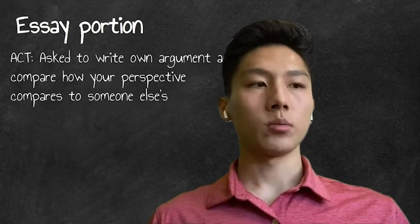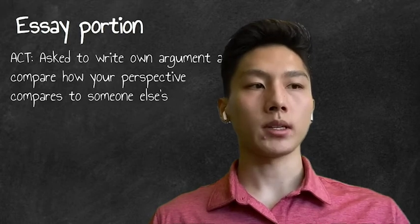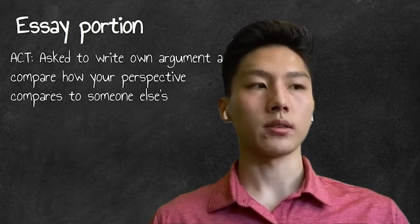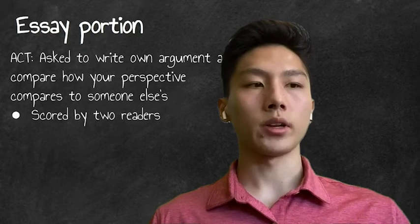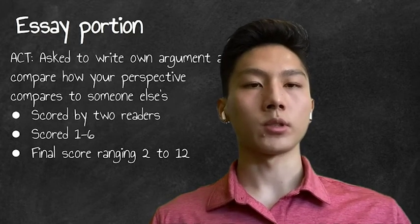For the ACT, you'll be given a prompt in which you'll be asked to write your own argument and also analyze how your perspective compares to someone else's provided perspective. Your essay is also scored by 2 readers, but each reader will give you a score from 1 to 6, and you will receive a total score from 2 to 12.